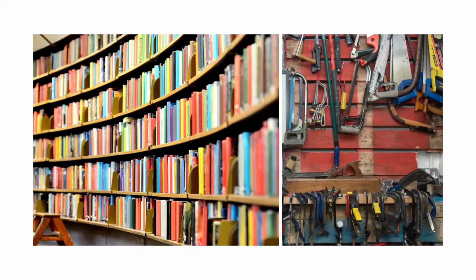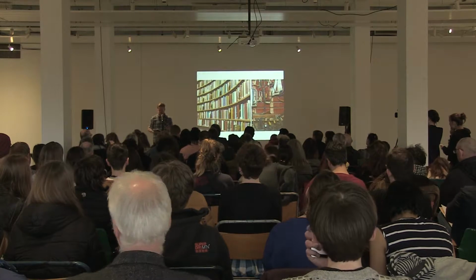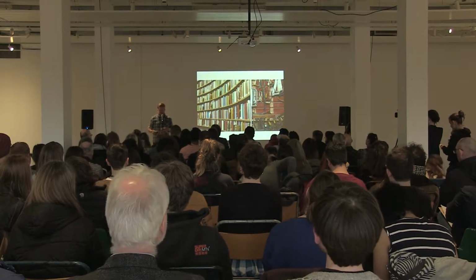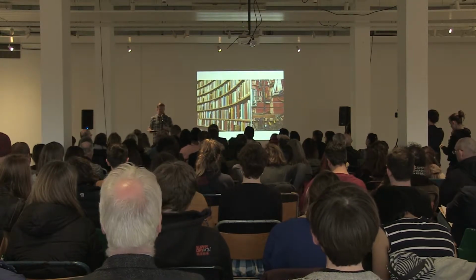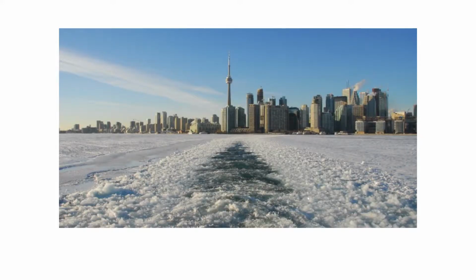So some of you may be wondering, what is a tool library? It works exactly like a regular library, which hopefully everybody here is aware of. Instead of books, we have tools. In exactly the same way you sign up, you borrow tools, you take them home, you use them, and you bring them back, hopefully. And if you don't bring them back, you get a fine. And you also get a library card.